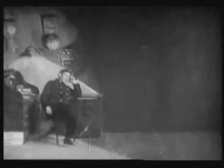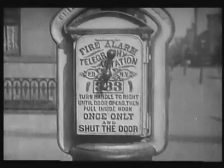Porter used editing to show the same events from the perspective of the woman and the man. This was the first time any form of editing had ever been used. Porter also developed the first editing transition. Instead of cutting from scene to scene, he made the first ever fade transition.